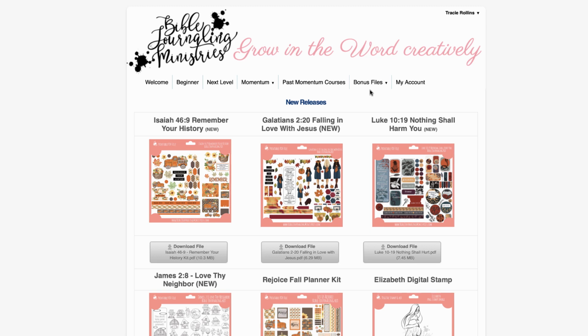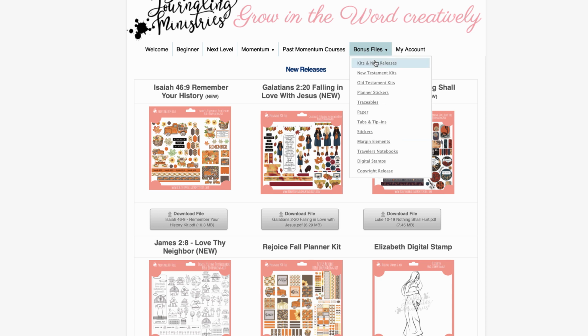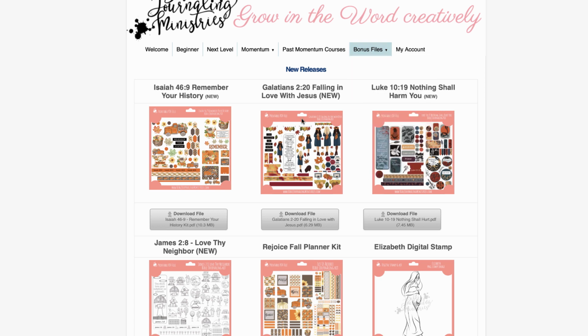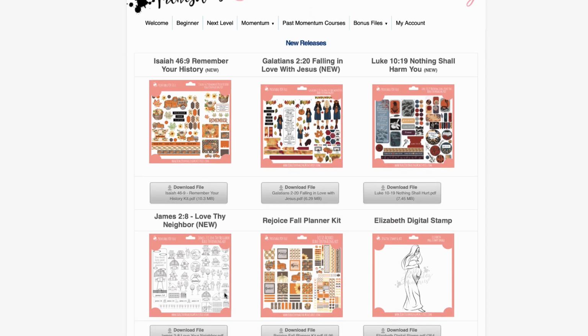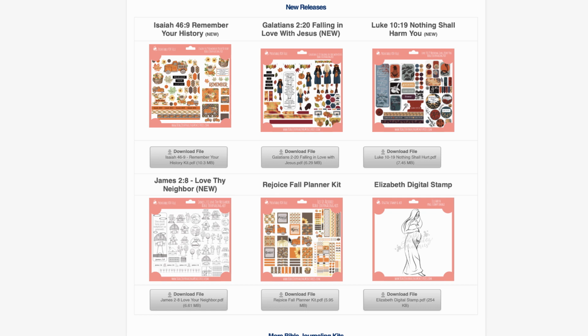Going back to the new releases, just wanted to show you that it's not just the kits now that are in this kits and new releases, it's all of the new releases. So you can see here we have our 4 new kits that just showed up this month, and we are in the month of October. And then we have the Rejoice Fall Planner Kit.